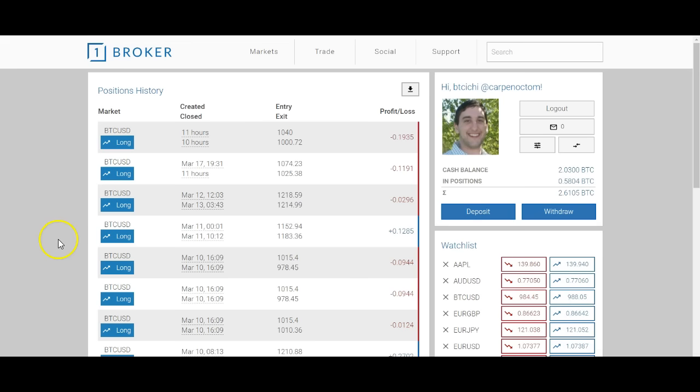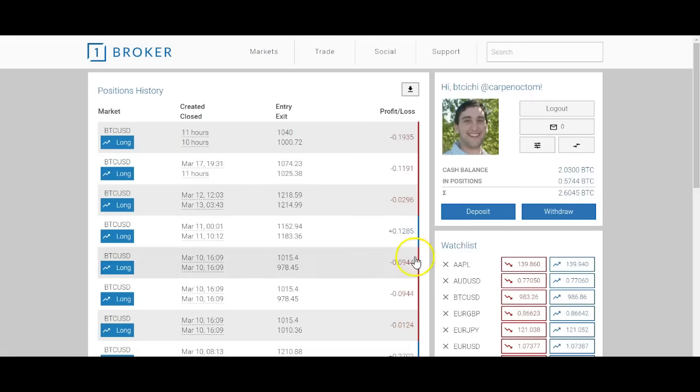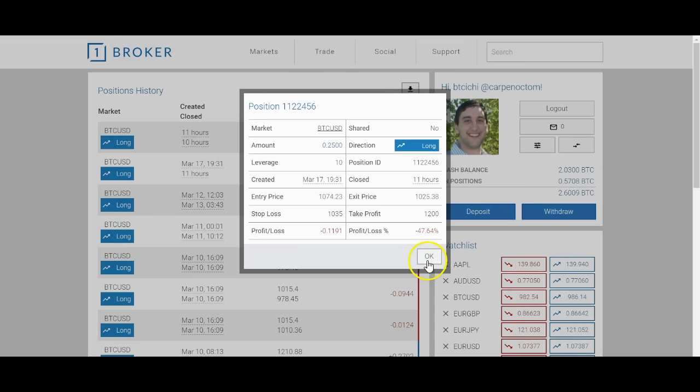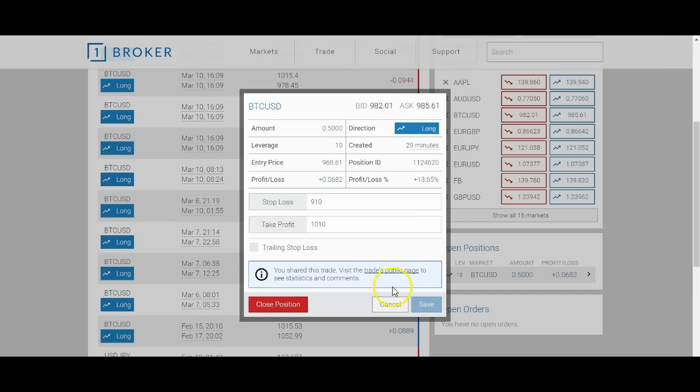So first things first, one broker account, not doing great these days. This trade was a hopeful filling the gap to 1280 that didn't happen. Got stopped out at 1215 before it went up a little bit and then went down hard. This trade was a knife catching thing that didn't work out, and this was also a knife catcher that didn't work out. So that brings us to the current trade, which I'll tell you why I opened a trade recently through the video, but I am currently long again, so we'll see how this works out.